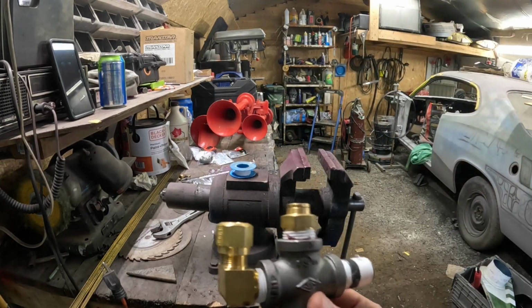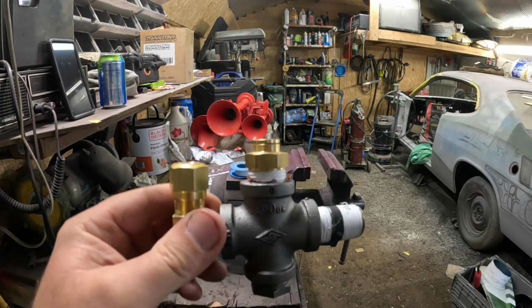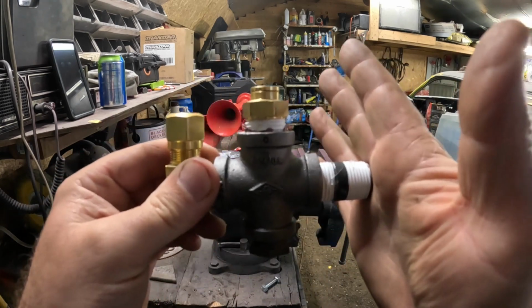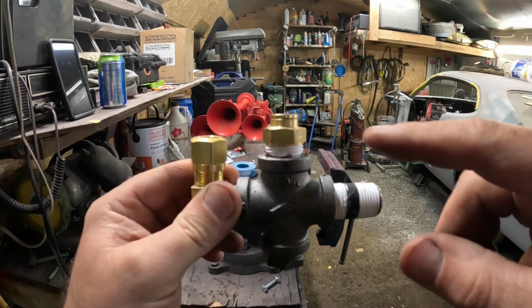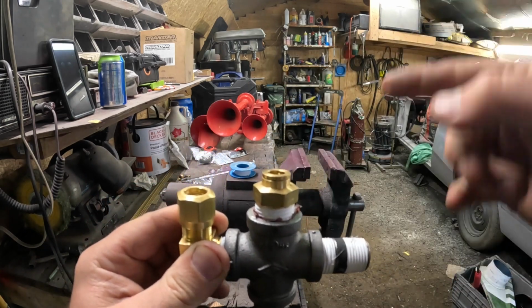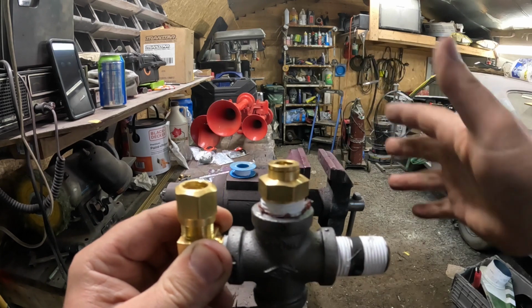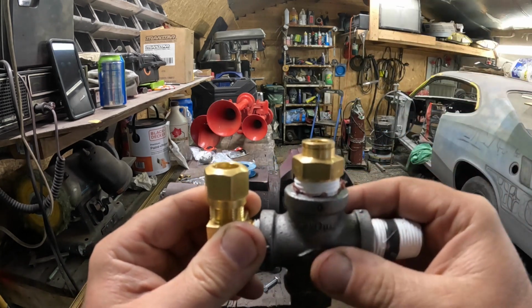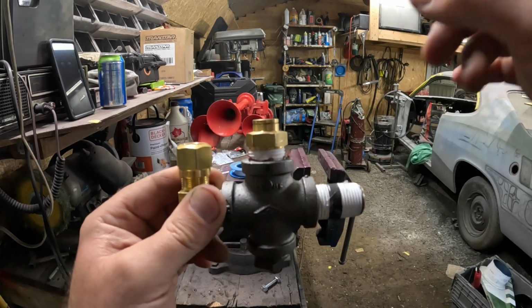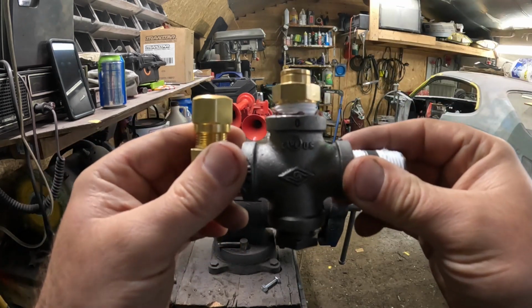Okay, so I'll just explain this real quick so you guys have an idea what's going on. This is going to come out of the air tank, and the air tank already had an existing 3/8 line that ran up into the cab to supply several things with air pressure, and that's all it had. It just had a 3/8, and that was it. So I'm putting this on there.